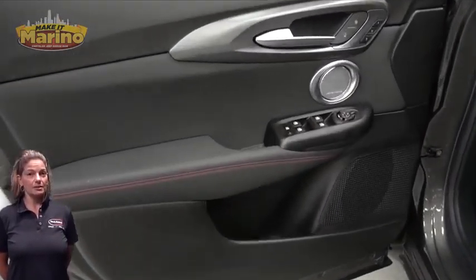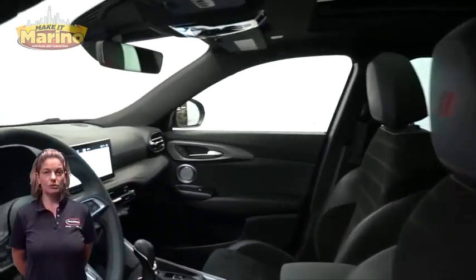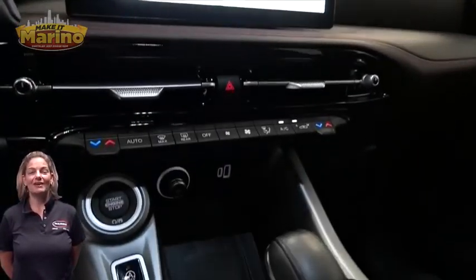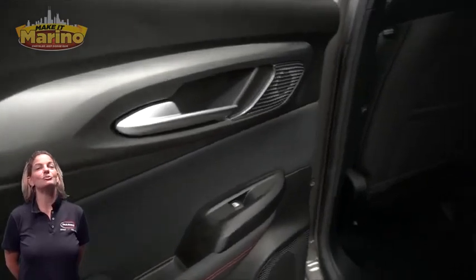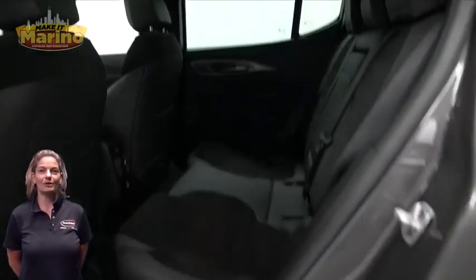front seating, heated steering wheel, 19,000 miles on the odometer, 10.25-inch touchscreen display, navigation, remote start system, split folding rear seats, power liftgate, 2.0-liter turbocharged 4-cylinder engine, and so much more.